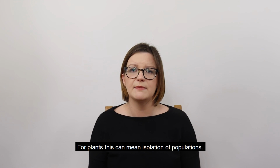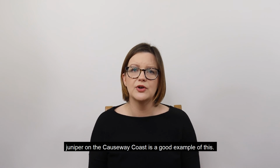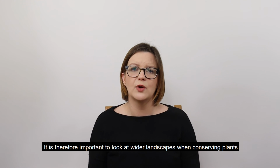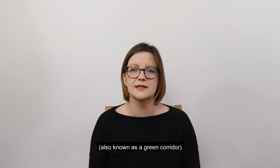For plants, this can mean isolation of populations. Restricted genetic mixing makes small, isolated populations very vulnerable to extinction. Juniper on the Causeway Coast is a good example of this. It is therefore important to look at wider landscapes when conserving plants to ensure that there are good linkages between good quality habitats, also known as green corridors.